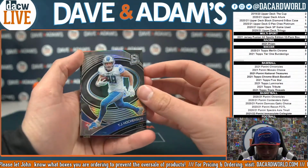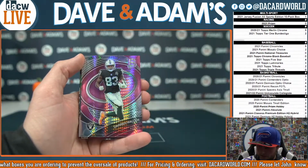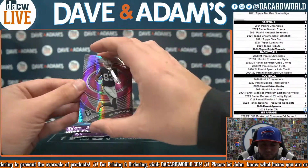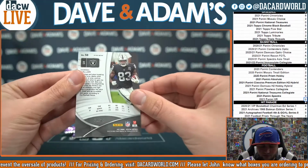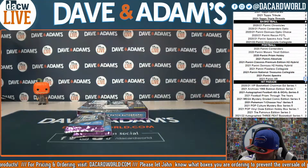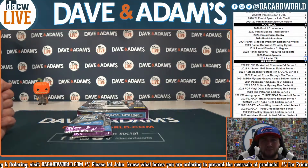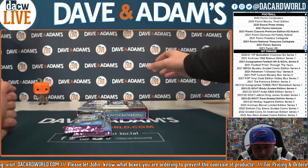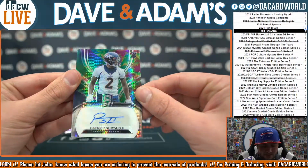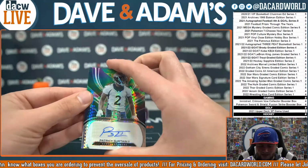Starting off, that'll be T.J. Hockenson of the NFC North. And how about Darren Waller, Hockenson of 149. Numbered to 25 for the AFC West, Vegas, baby. And then, once again sticking with the AFC West, top 10 pick, that's going to be Patrick Surtain. Solid defensive back. Numbered to 75, Patrick Surtain.